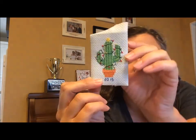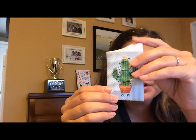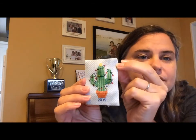So last year when I was in Chattanooga, I did go ahead and do this. It's a little cactus decorated up for Christmas. It has the strand of Christmas lights on it, and it was fun. And look how much Aida I left all the way around. Plenty for finishing this little guy. So that won't be too hard to do. I'll be able to finish that and call it ready for this shirt, definitely.